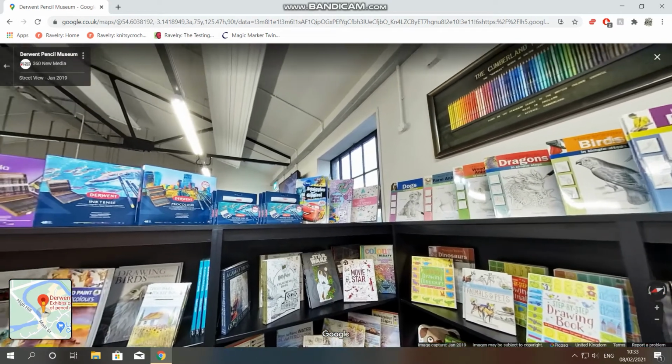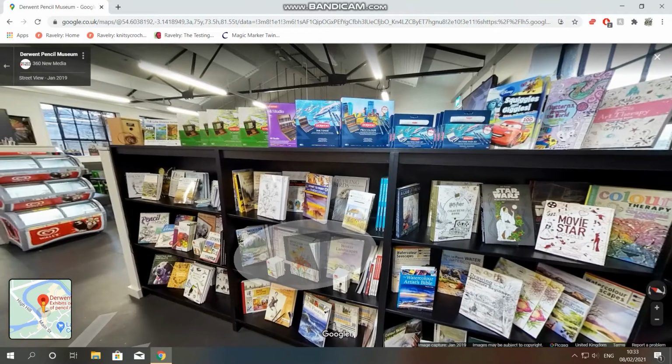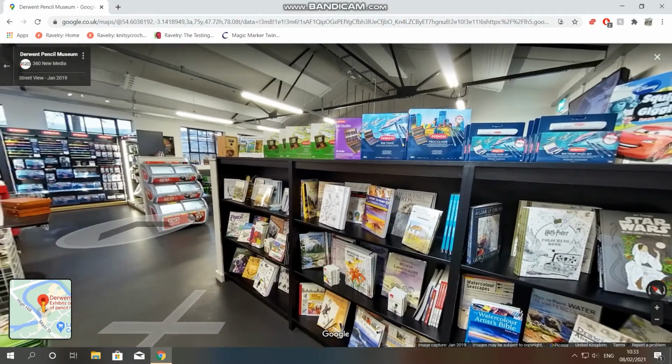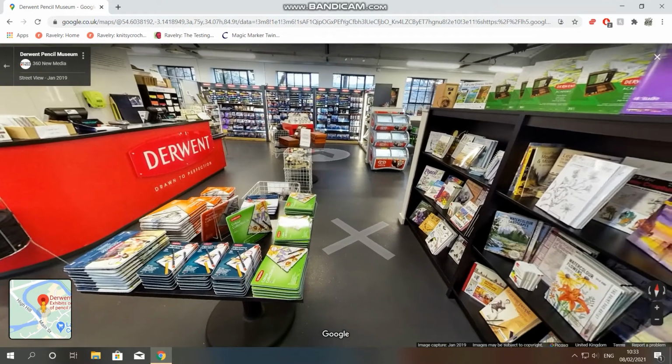Here we are in the goodies. So you see, oh, there's a Harry Potter colouring book there and a Star Wars one. I'd not noticed that. Look at all these. And you'll see little stickers on them. They are reduced in this museum because they're coming straight from the manufacturer.